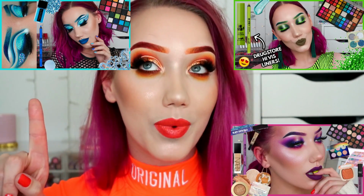Today, as you can see, we are doing another monochromatic look. I am super orange. Nails, top, everything apart from my hair is orange. And orange is probably one of my least favorite colors to do primarily, but this might be my favorite one that I've done in my series. We've done green, blue, purple, and pink thus far. I will link them all below if you missed them. But today we're doing orange.